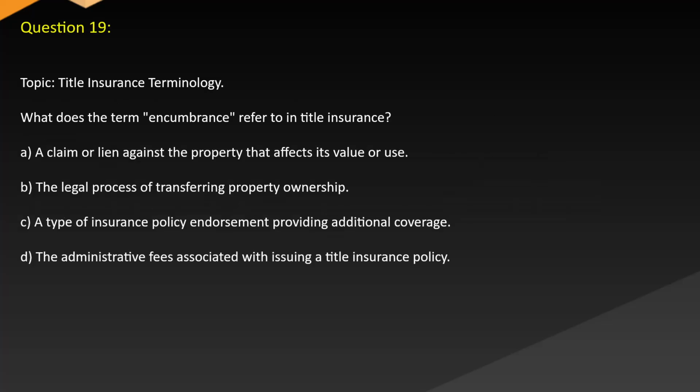Question 19. Topic: Title insurance terminology. What does the term encumbrance refer to in title insurance? A. A claim or lien against the property that affects its value or use. B. The legal process of transferring property ownership. C. A type of insurance policy endorsement providing additional coverage. D. The administrative fees associated with issuing a title insurance policy.